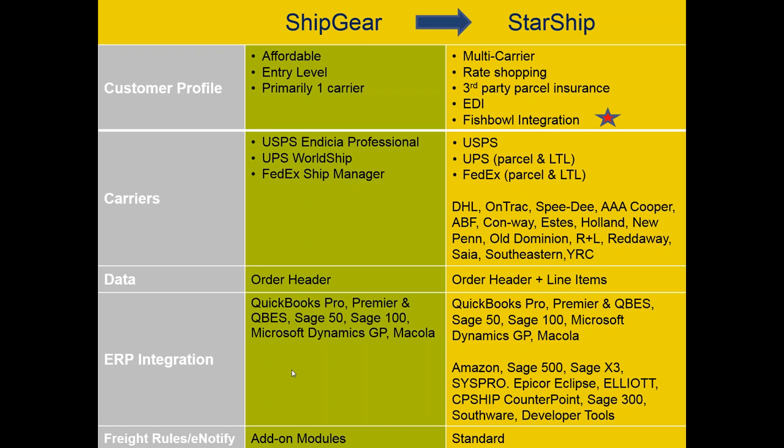And one of the major differences of ShipGear to StarShip is the type of information that comes over. ShipGear just takes the header information over, so information like address info, header type information such as account number fields, ship via types. We'll grab those automatically. And we do work with a variety of different accounting systems for ShipGear, such as the QuickBooks line, Sage 50 line. Also work with Sage 100, Microsoft, and the McCola systems.